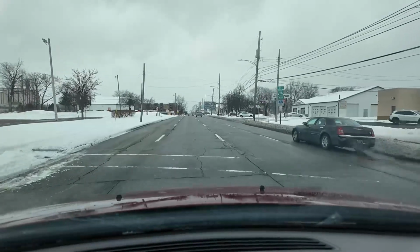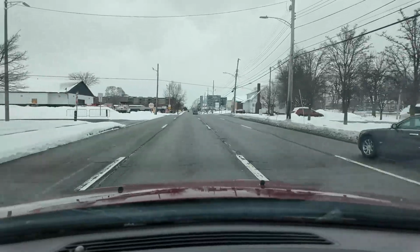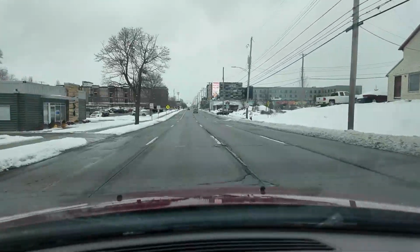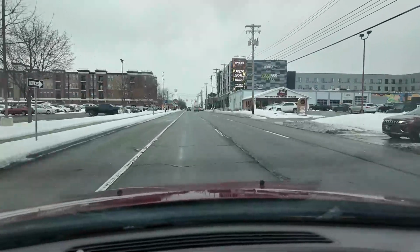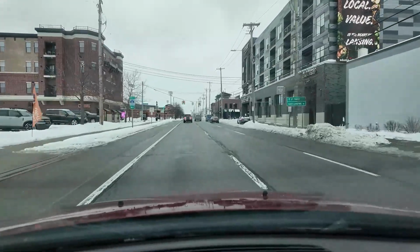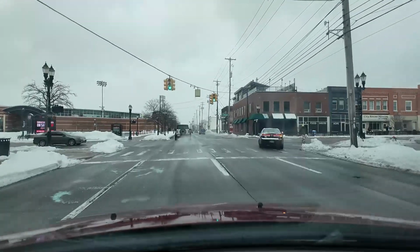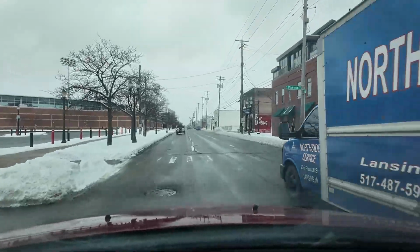So we are approaching the downtown. To the left, coming up here, I can see some of the towers of downtown. So we are on a one-way street right now, folks. Okay. That started around where the interstate was. To the right here is Capital City Market. That's for people who live around here. They have a grocery store that's Meijer owned. To the left is going to be the Capitol building. That'll take you directly there.